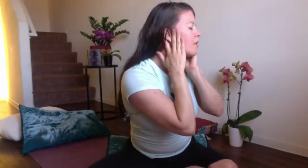Now we're going to move to the ears here and just make a V around your ears. I'll turn to the side so you can see, but this one's a little bit lighter. We're just stimulating the lymphatic system to open up. And this is really good for jaw pain, jaw tension, neck pain, headaches.